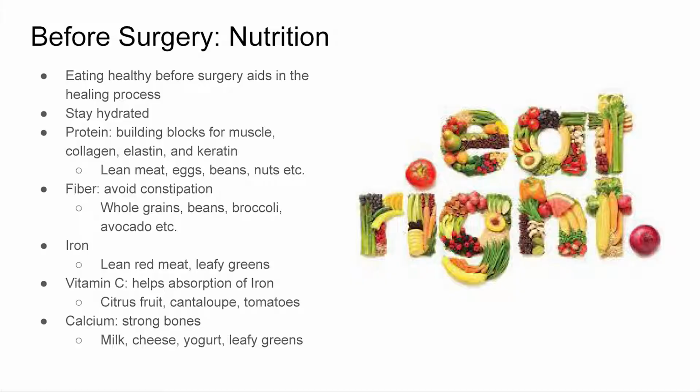Nutrition. Nutrition is very important. We are not registered dietitians. If you feel like you need a spruce up on that, you can ask your doctor to have a consultation with a registered dietitian. Basically, you want to eat healthy before surgery. That helps with the healing process. You want to stay hydrated. That's water, not beers. Sorry.